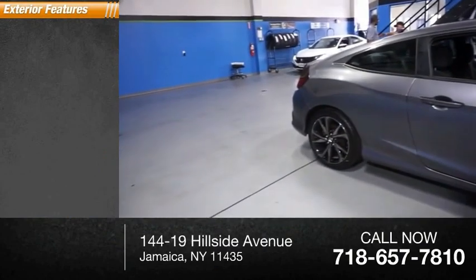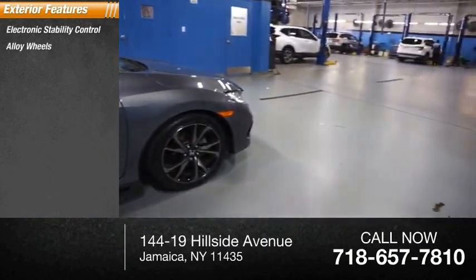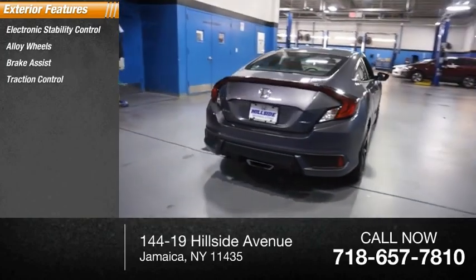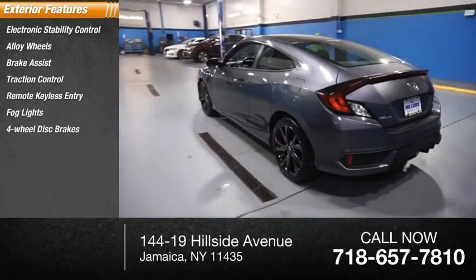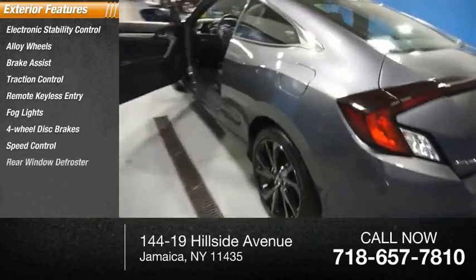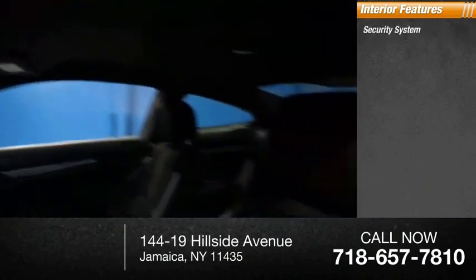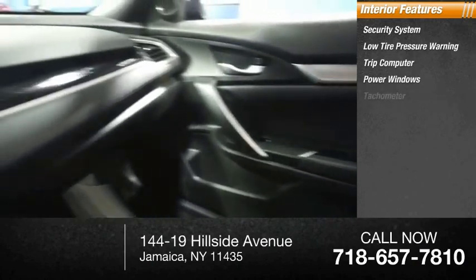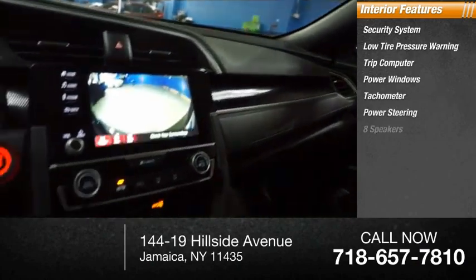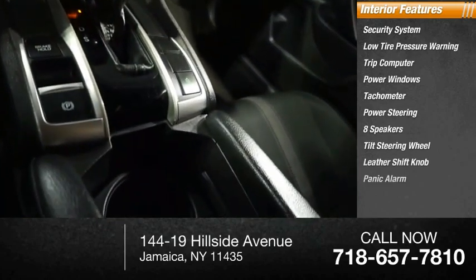Here are some of this vehicle's great options: electronic stability control, alloy wheels, brake assist, traction control, remote keyless entry, fog lights, 4-wheel disc brakes, speed control, rear window defroster. Inside you'll find security system, low tire pressure warning, trip computer, power windows, tachometer, power steering, 8 speakers, tilt steering wheel, leather shift knob, panic alarm.